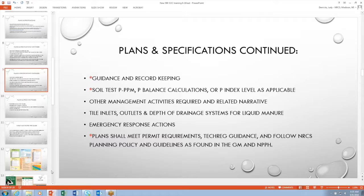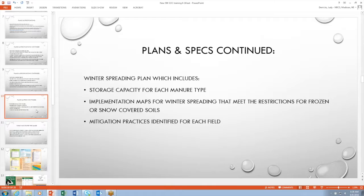Plans shall meet permit requirements, tech regs requirements, and follow NRCS policy and guidelines as found in the General Manual and National Planning Procedures Handbook. That is in both standards, the old one and the new one. So that also has not changed. But you will hear more about what all that means in the new as we go forward. But that's always been part of the plan as well.